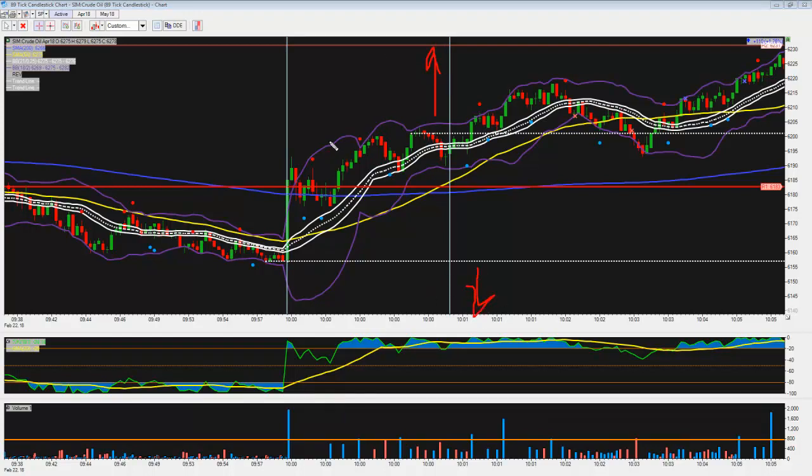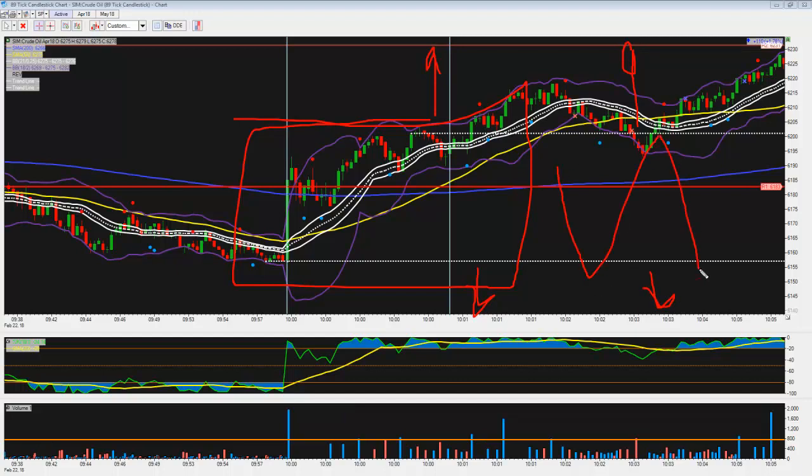This was the original CLPIT strategy, and then I've modified it since that point. But the original is long above, short below, a range. And this is dead man's land that you want to stay away from. Did I trade into dead man's land? Yes. I was inside of this right here.